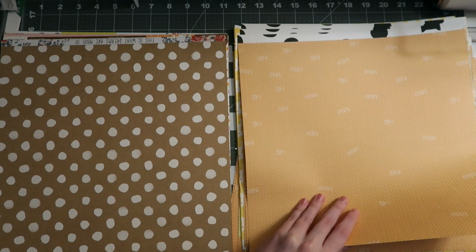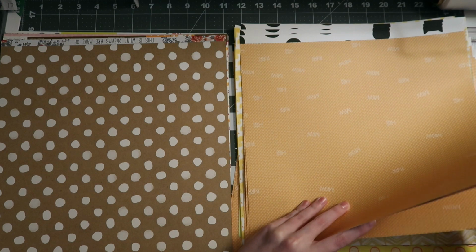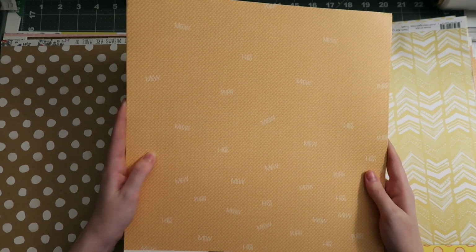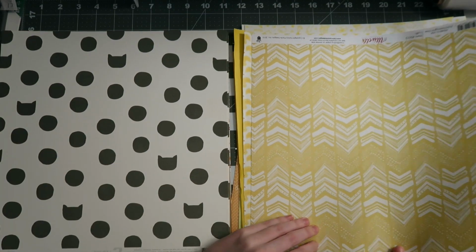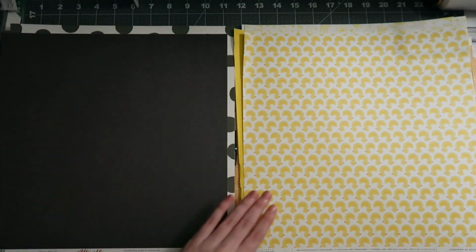This is a duplicate pack I bought, so you'll see a lot of these throughout my stash, because one, I adore the paper. So this is from Studio Calico, and on this side it's got that orange dot pattern with a bunch of cat words on it. The opposing side's the polka dots, but cat head polka dots. Next up we have the Atwell collection. Let's see. The other side is literally just black. Okay, we can use that.